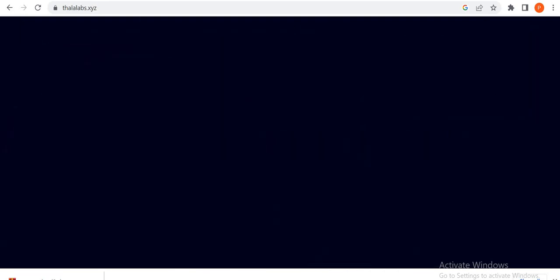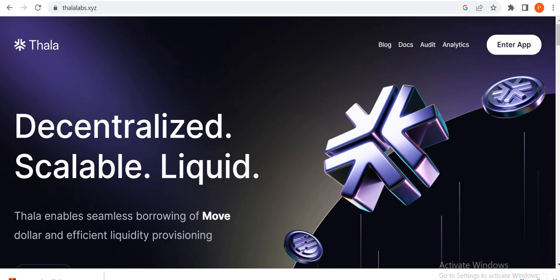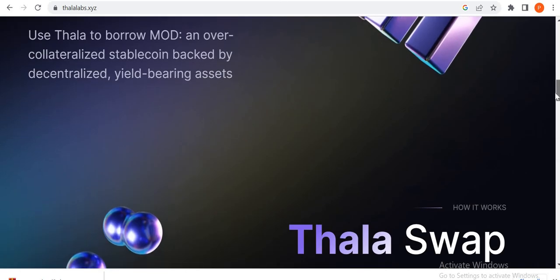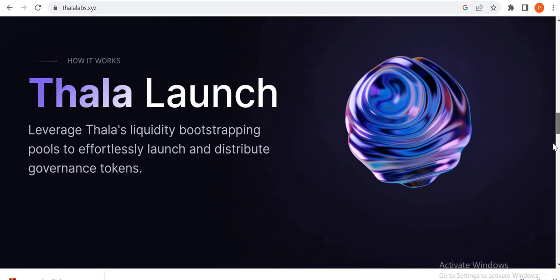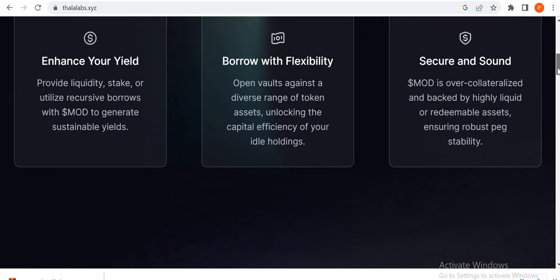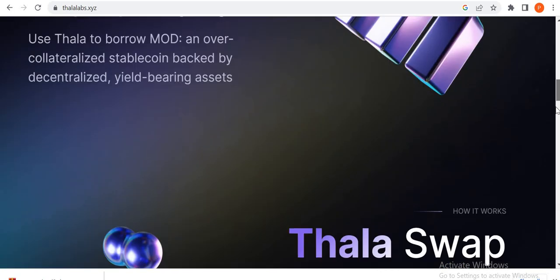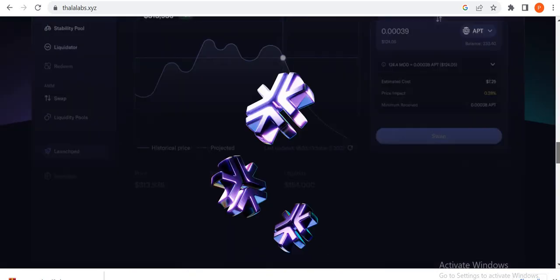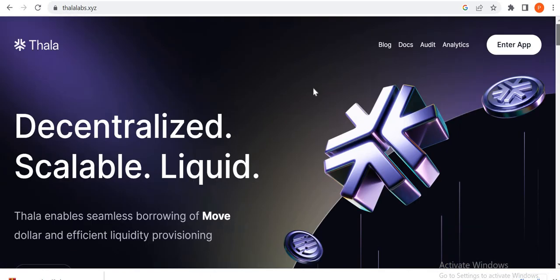So the next one I'm going to talk about is the Stellar Lab. So this is for stable coin. We have Stellar Lab, we have Argo USD. Now, as far as I'm concerned, due to what is happening to stable coins for now, I'm just going to pass on this, unless it will be totally risk free.